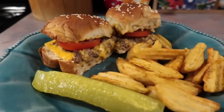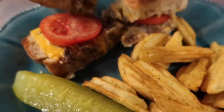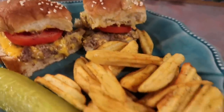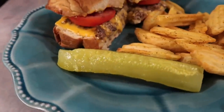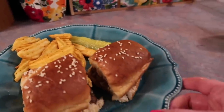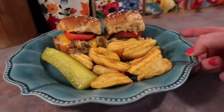I served mine with a couple Roma tomato slices that had been seasoned with salt and pepper, and these definitely exceeded my expectations. I knew they would be good, but I did not expect them to be that good. So much quicker and easier than having to fry up a bunch of different hamburger patties. So this would be a great option for larger families and like a party option. And I just served it with some air fried tater tots and some pickles.